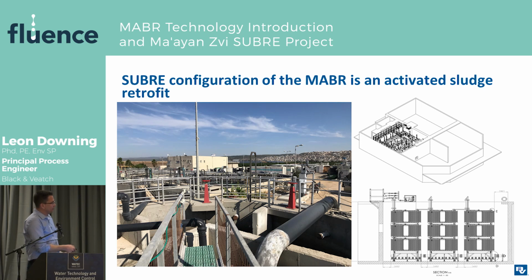Again, one of the key aspects is that we don't want to have a lot of soluble BOD, soluble COD in the bulk liquid next to this membrane, because then you start getting bigger and bigger biofilms, because the heterotrophs want to grow in your biofilm then. So a lot of this is about managing that soluble COD that's present in the SUBRE zone, and then allowing denitrification to happen with the ammonium that's nitrified by the MABR. And then the bulk of the reactor is about, well, okay, how do we then operate our DO set points and activated sludge system downstream of our MABR zone?